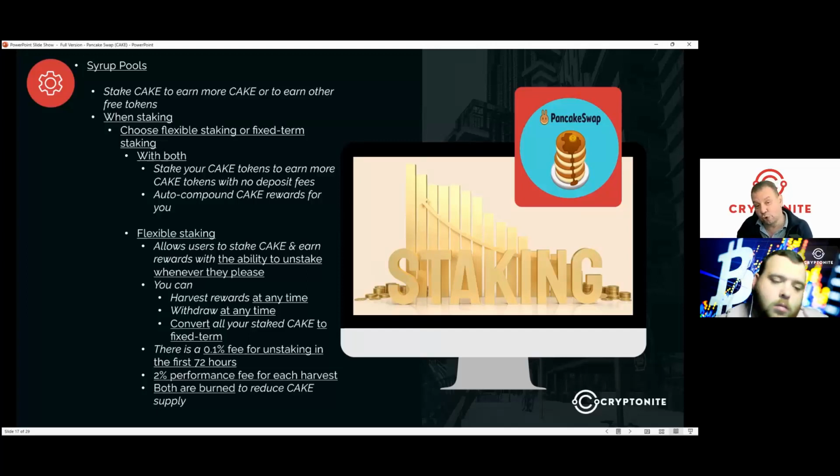But the longer you do it, the bigger the multiplier, the bigger the reward. But it is completely locked, and there is no way to unlock it. The flexible staking is a lot easier. You can pretty much remove them at any time.